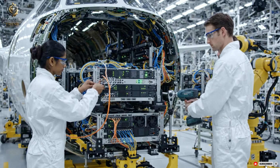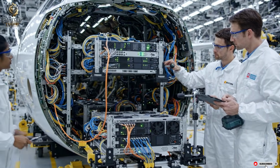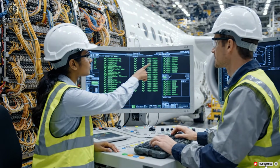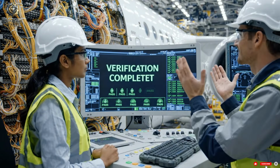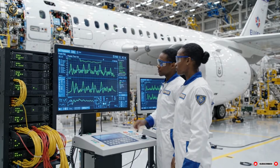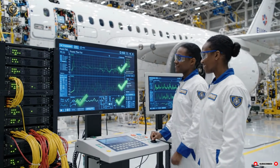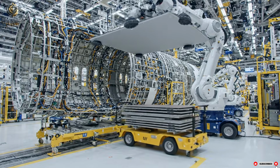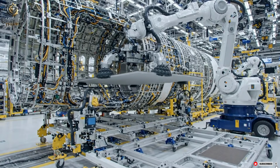These computers constantly monitor thousands of aircraft parameters during every flight. Every electrical circuit must prove its integrity before the aircraft receives power. Electrical reliability is verified long before the engines ever start. The engineering masterpiece now begins transforming into a passenger aircraft.